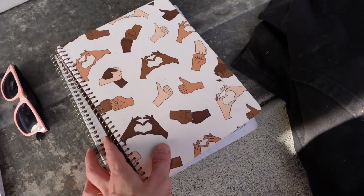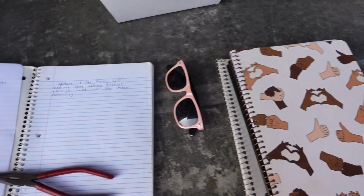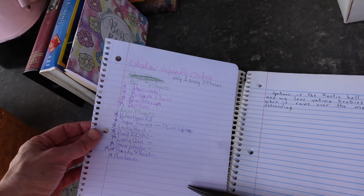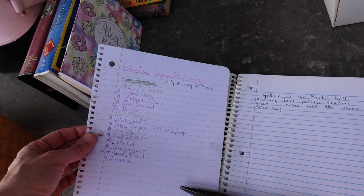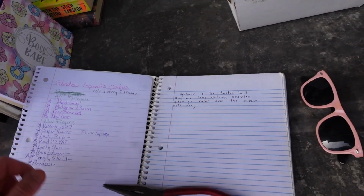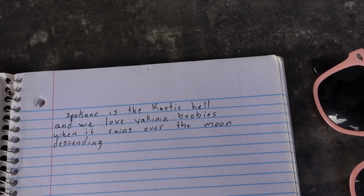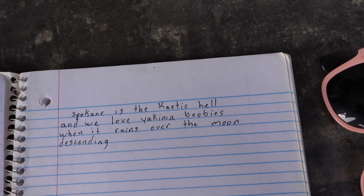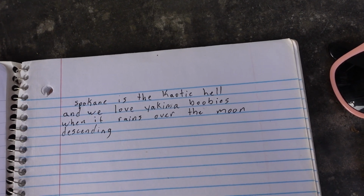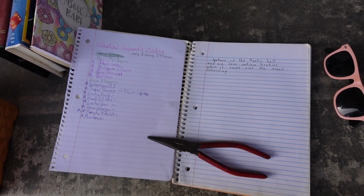So these were all just blank stationery. That's always good to have around. You can write down your ideas. There was one page here that we had writing on it. It was the Shadow Legend code. Only one every 24 hours. So you got all the codes to Shadow Legends. And then this was kind of funny. It says here, Spokane is the chaotic hell and we love Yakima boobies when it rains over the moon descending. So some wise words there. Always interesting what you find in here.